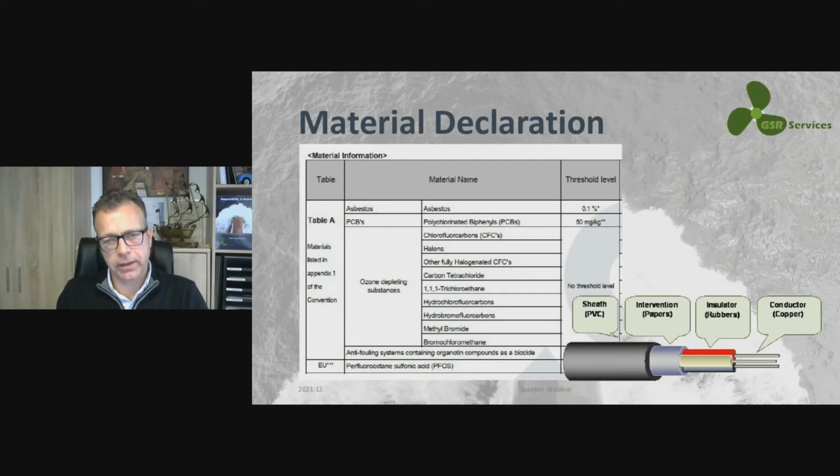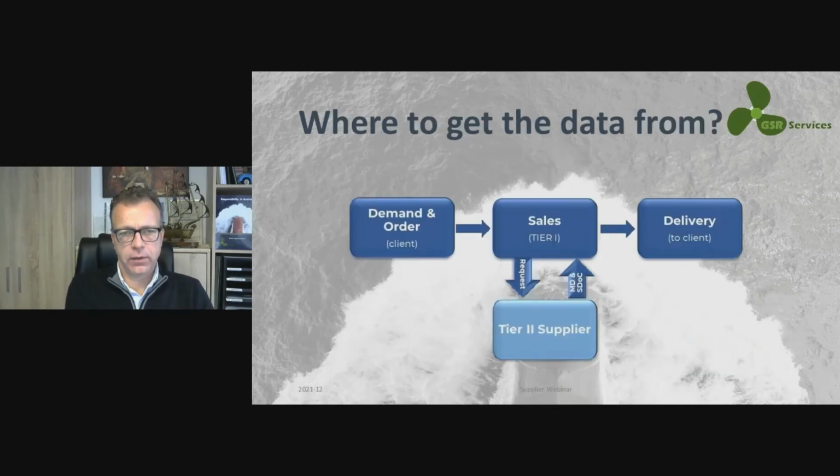When we go back to the different products, a supplier receives the order from his client or customer. And then, in case of a normal supplier, not a manufacturer, he requests the same information from his supplier, the Tier 2 supplier, and he provides the MD and SDOC. The Tier 1 supplier is using this information and puts it into his own forms.